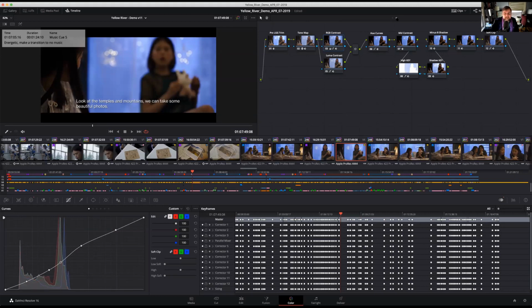I'm using the timeline grade as a down conversion. However, every scene is going to need to be tweaked. That's been my experience. And so what I did was I took advantage of a command.